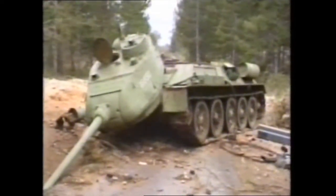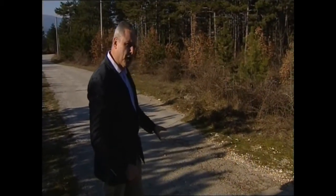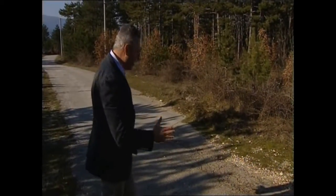There was a destroyed Serbian tank here that had hit a mine which had been planted under the road, and it had destroyed the tank in the fighting before I had got here.